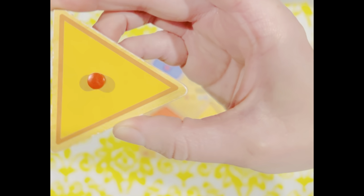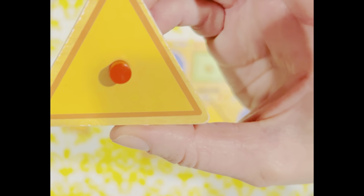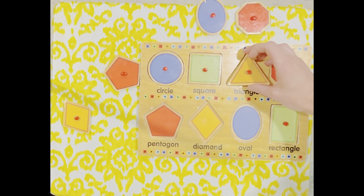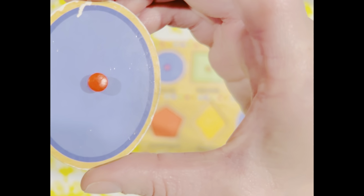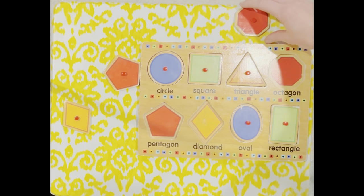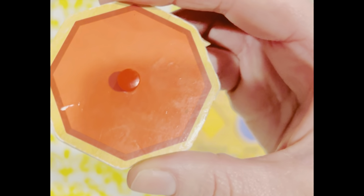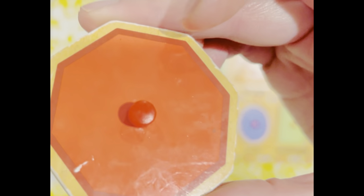This is a triangle, a yellow triangle. This is an oval. A blue oval. This is an octagon. Red octagon.